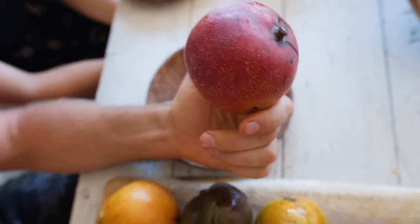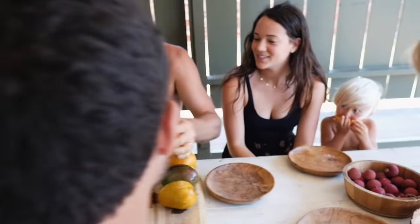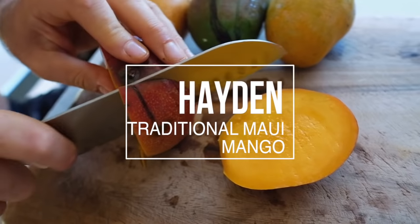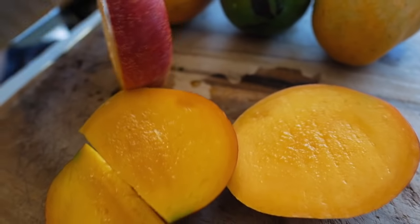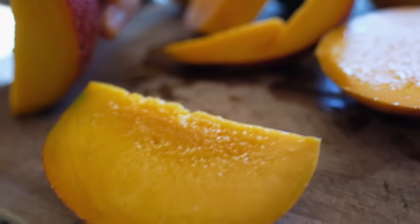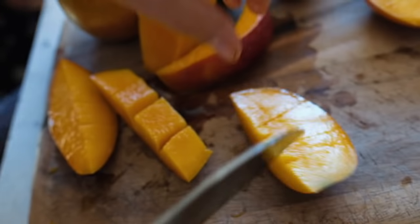You want that one? This is the most common one here in Maui, the Hayden mango. Very pretty, very different. You'll be able to tell in a second. This one is kind of a traditional Maui mango. All over the west side, this is the mango that grows everywhere. When you smell this mango, you'll think of Maui if you lived here for a while, because this is the standard mango. Cool. Your whole kitchen smells like mango right now.